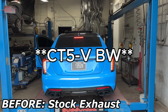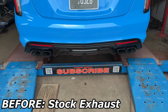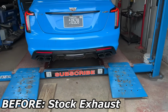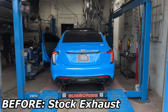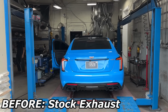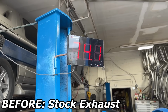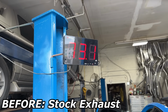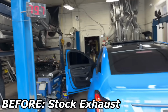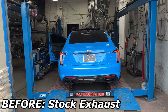Cadillac CTS. It's a stock. One more time. 98 on that one. There it is. So we'll let you guys hear when we take the muffler off.